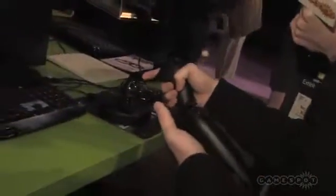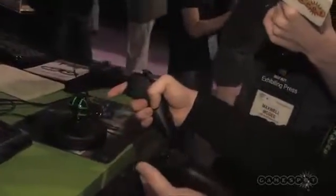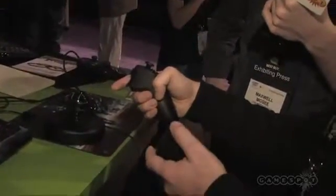And we've designed from the ground up all new content, new puzzles that really take advantage of everything the controllers can do. So in this level, I'll stretch out this cube into a bridge to cross.